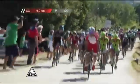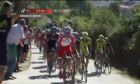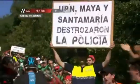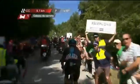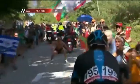You can see most of the favourites already near the front of the peloton. Some of the riders will know this climb and may well have had a look at it, but they've never raced up it in the Vuelta a España before. And look at the crowd here. That's just to make it a little bit more narrow, I think. Yeah, a bit of chaos now. This is always the same sort of scene with the motorbikes. They've got to make sure these motorbikes are pushed forward.